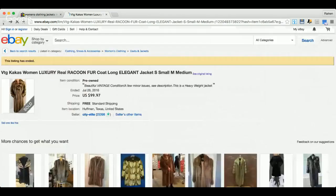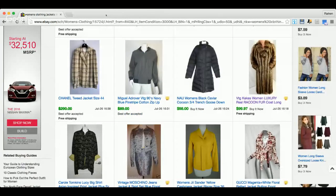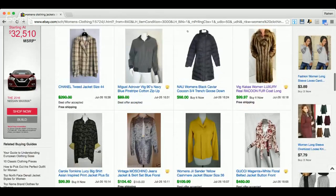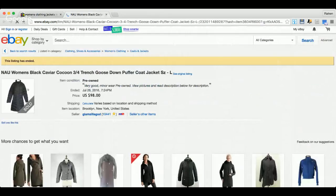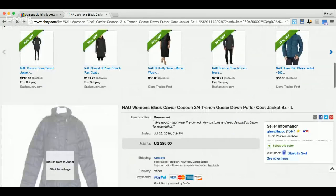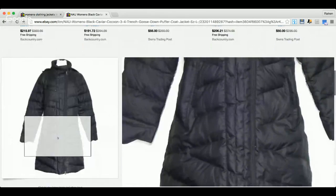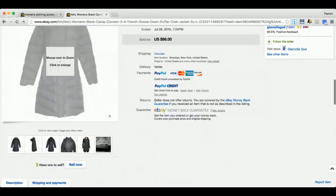So let's keep moving, guys, on this journey of learning what jackets are selling within the women's niche on eBay. Here's a brand, NAU, women's black caviar. I don't know what this is, but it's a little trench goose down item. 98 bucks. Want to say right off the top, the picture looks tremendous. They did a great job with the picture. They somehow got that beautiful white background. Doesn't this look great, guys? Take a look at it. It's a beautifully taken picture. This is something you want to try to replicate right here.